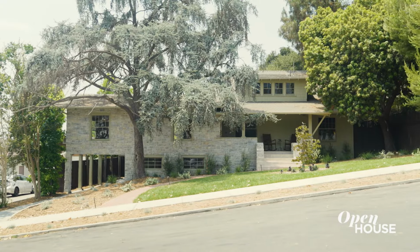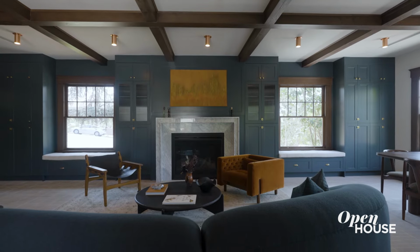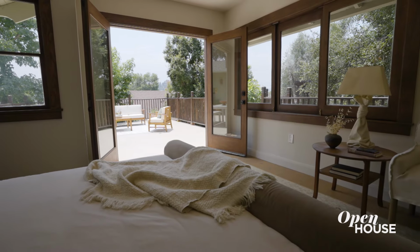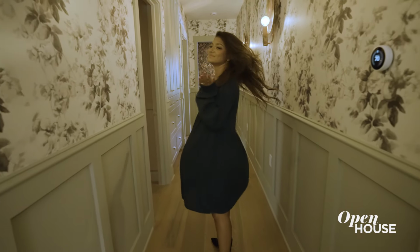This is our Eagle Rock Craftsman with a ton of European influences that made it feel like our own. The way that we love to design any project is we start with the flow, which I'm in charge of, and coming out of the flow is what you see, all the beautiful design, which obviously Sapna is the brains and the beauty behind. And speaking of design elements, let's start with the living room. I'm excited to show you around.